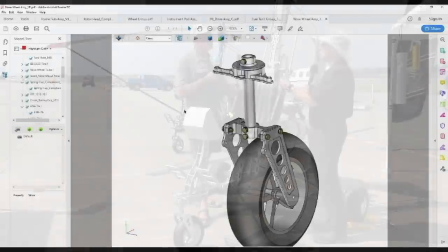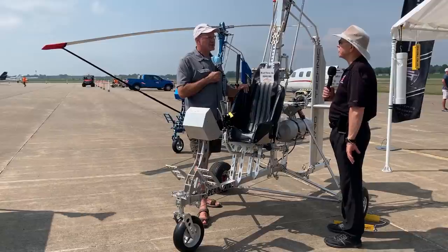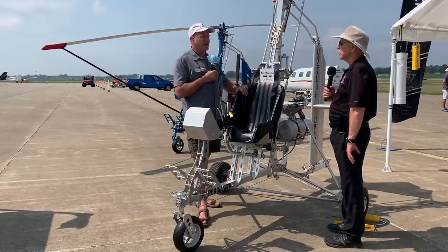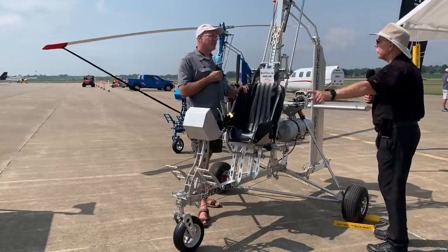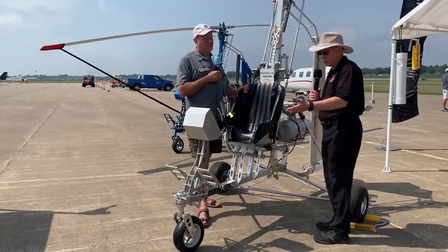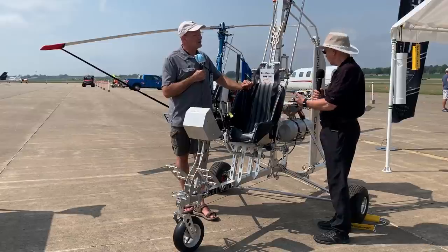Wow. Tell me a little bit about the build effort by the builder. Well, it's pretty straightforward with the documentation and stuff like that. I would say the mechanical part of it to get to this stage would be under 50 hours. What I see here, approximately 50 hours. I'd say so, yes. Well, that's not bad. And it's mostly bolt B and the hole C kind of thing. Correct. That's what it looks like to me.